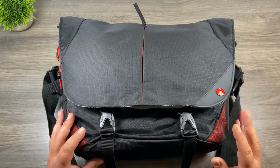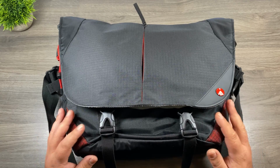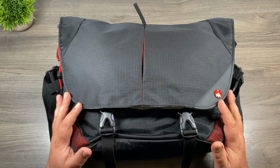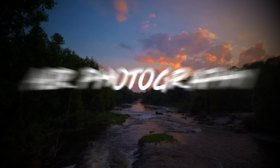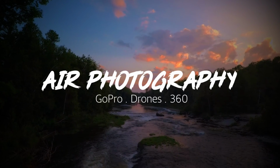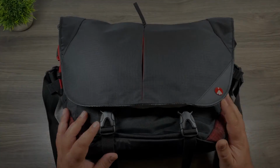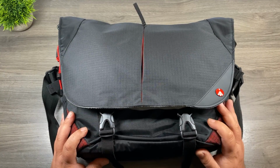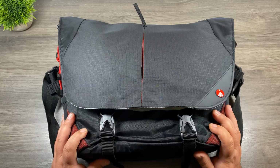Today we're going to be talking about why I switched over to using a messenger bag when out hiking instead of a traditional backpack. So let's just jump right in and take a look. As you can see here, I've got a fairly large messenger bag in front of me, and this is what I've been using to hike with the last couple months.